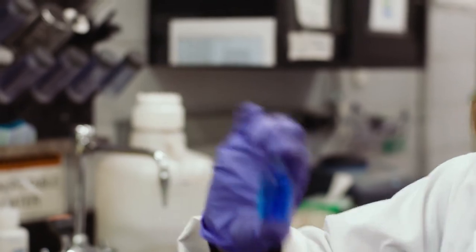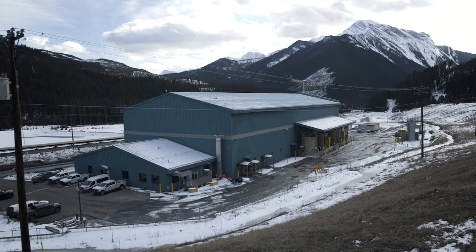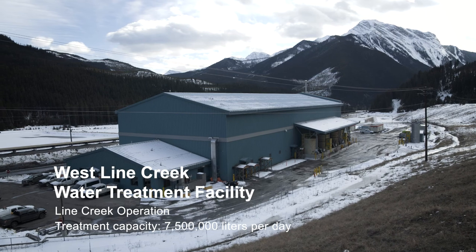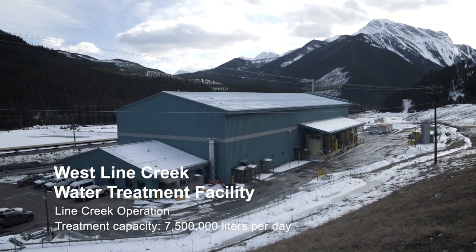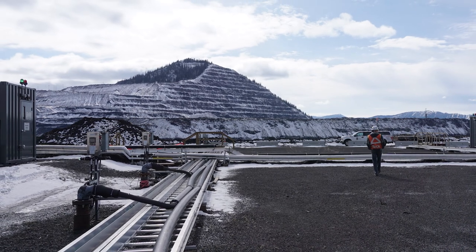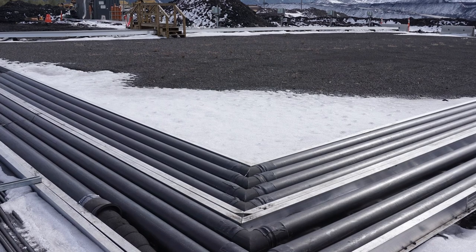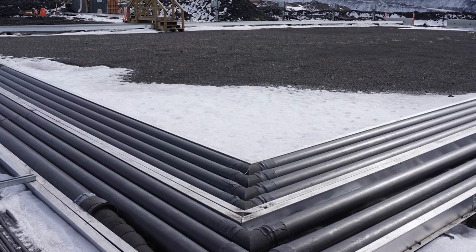They also require a lot less chemicals to operate, so that means we're dosing less chemicals, and it also requires fewer personnel to operate. The Elk Valley Water Quality Plan is working. The Westline Creek Active Water Treatment Plant is showing positive results downstream of the plant. And our LQ saturated rock fill is now achieving near complete removal of selenium and nitrate from up to 10 million liters per day of mine affected water.